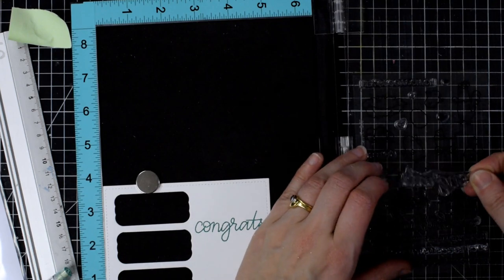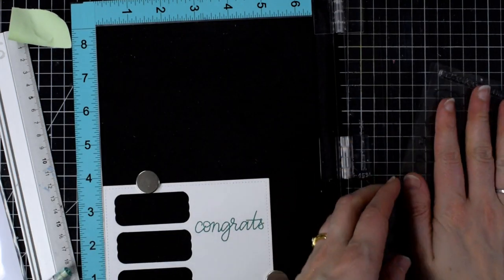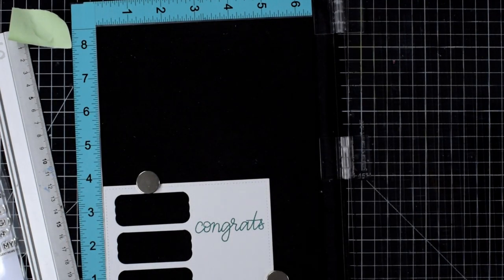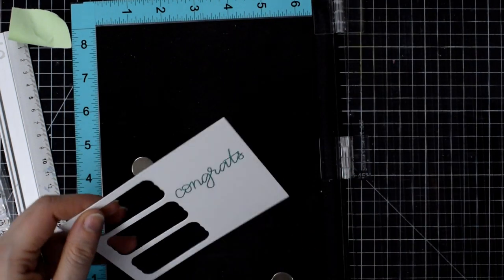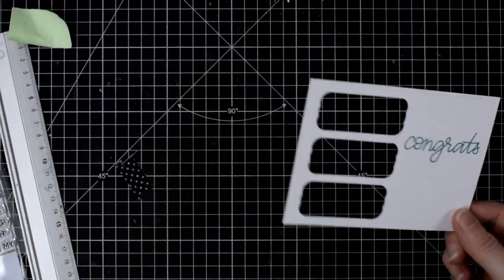Okay, we're doing good. Right, I need to get my mist sorted so that I can stamp this. So this will go here, this will go here, here. This panel will be raised up, but before I do that, I want to stamp it.